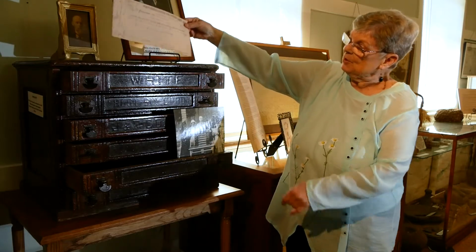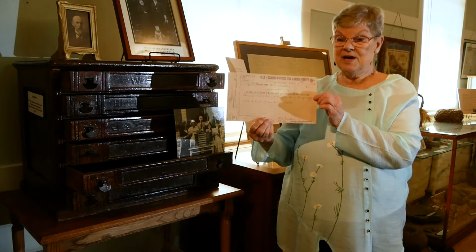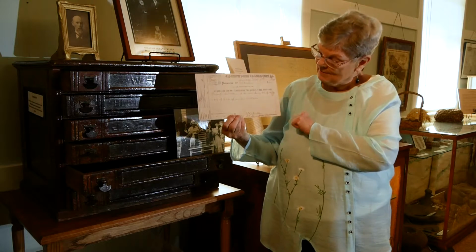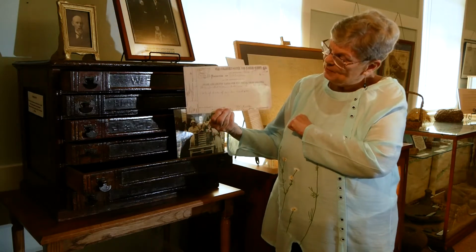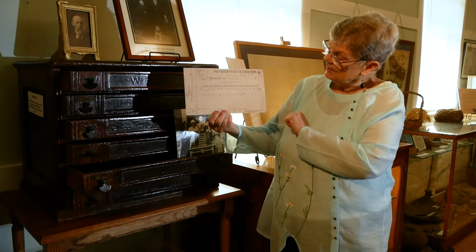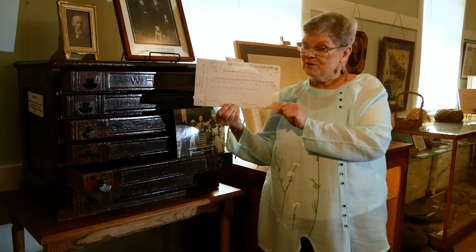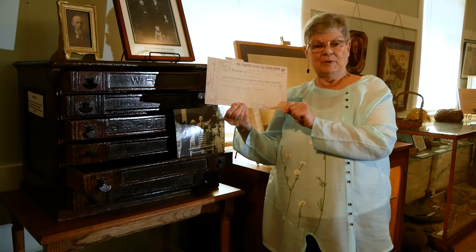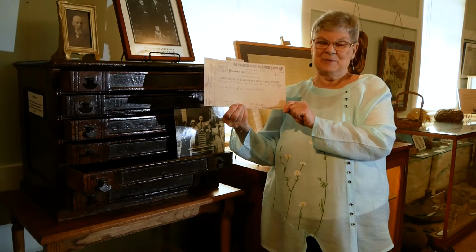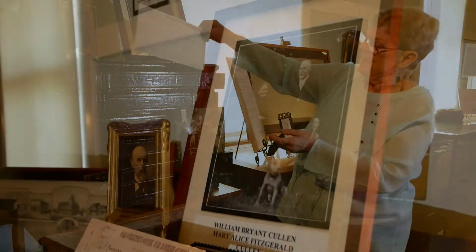This piece of paper here is not the original, it's a copy, but it shows how much he paid in taxes. Your parents have to pay taxes. And it shows how much he paid for 160 acres. In 1881, he paid $8.02. Now that might not mean too much to you as younger people, but the adults will be very shocked at how cheap that was, how inexpensive for that many acres. And I have the real one at my house.